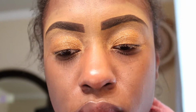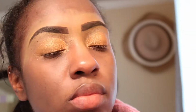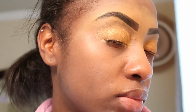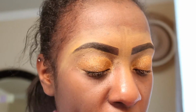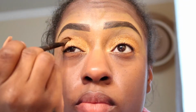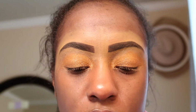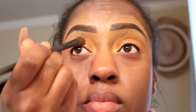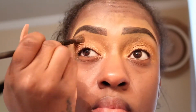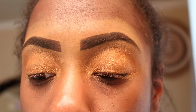In the middle crease, I applied the Ridge. It's like a soft brown. And the color I just showed you guys for the lid was True Bronze, the color I just told you guys about. So I'm applying just a little bit more of the Ridge to kind of smooth out the goldish color that I have put on top of my lids. I really don't want it expanding that much out.